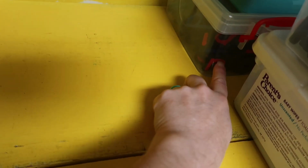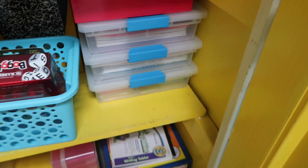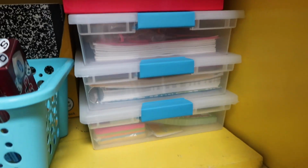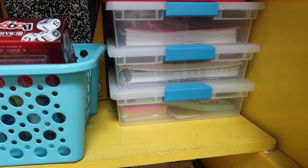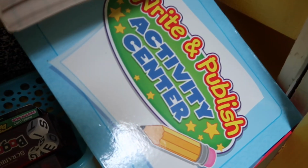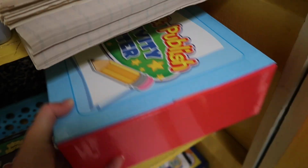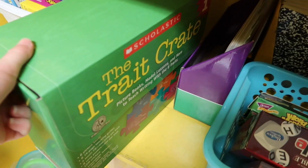And then I have 1 set that's like foamy, and I think they're all from Really Good Stuff. And then of course we have those. Down here are various things. I know that top box is journal writing prompt books by the month that I had from before. This one I had from before is Write and Publish Activity Center. I think it's Lakeshore.